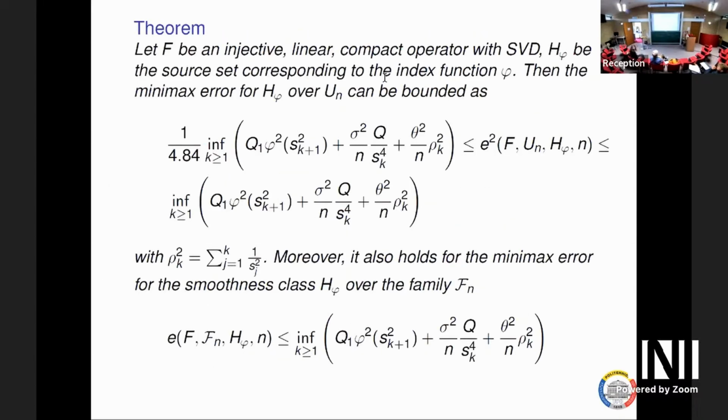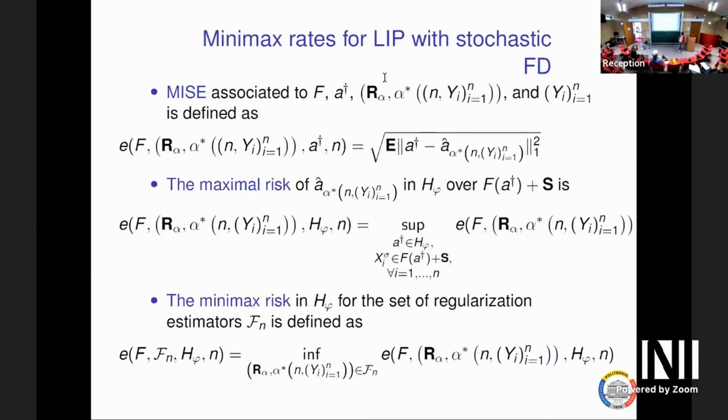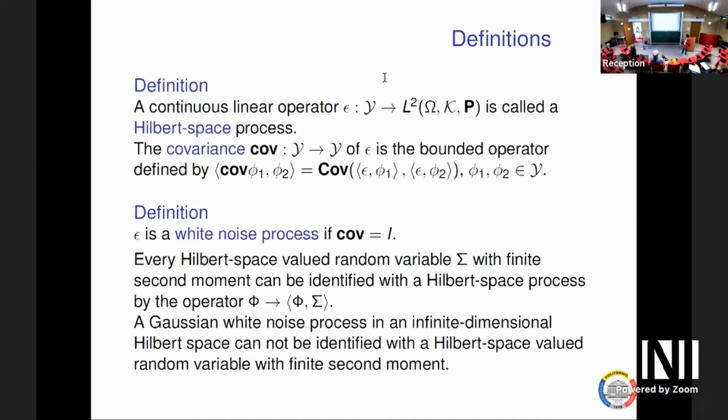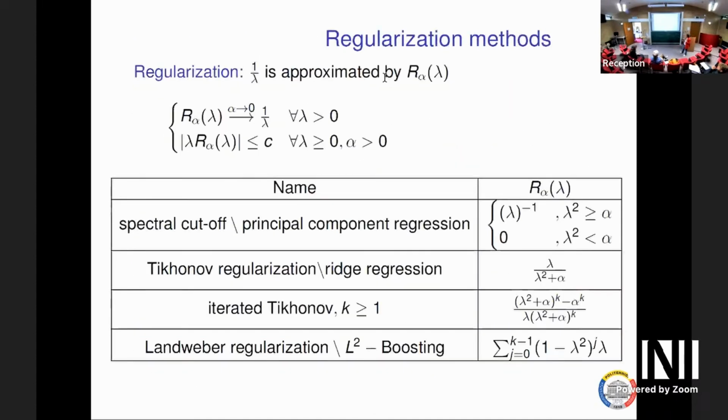You were mentioning filters. Did you have any specific one in mind, or just any of the filters? These are the different filters, for example. And somehow for all of them you have those ranges of convergence rates. Exactly, and they are no different. This is the minimum rate.